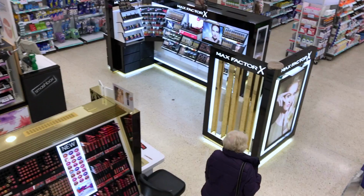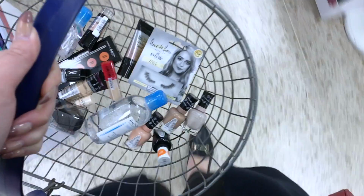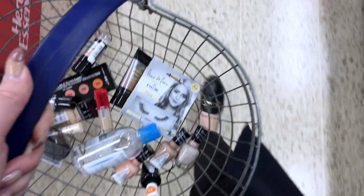So I thought I would start off Drugstore Week as I did last year with a good old fashioned haul. I've done a few hauls around these parts recently, but I'm keeping it going. So I've been to Boots and I bought a lot of things in Boots. There were quite a few things that caught my eye. I haven't done a big kind of Boots spree for a long time, so I'm really excited to dig into this bag because I've kind of forgotten some of the things I bought. So yeah, let's just dig into this bag.